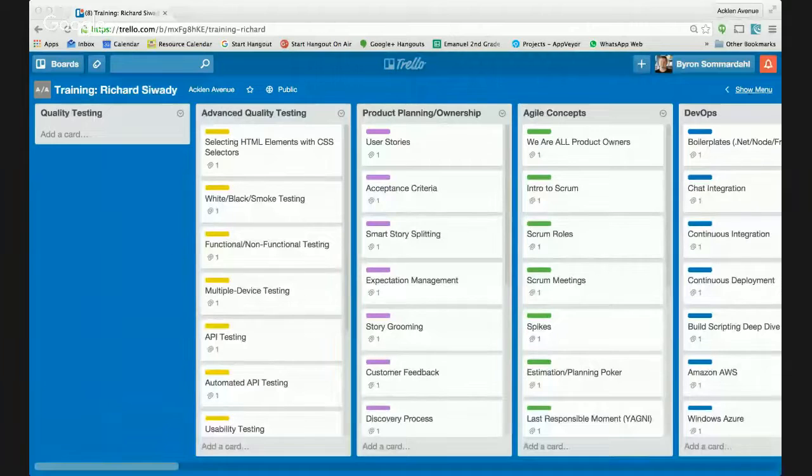I thought I would use Richard Suwati's board as an example. You can see that Richard has already completed the quality testing module, so he's already got his badge, but he's got a few more in here, advanced quality testing and things like that. And I feel like I'm an expert in some of these things, so I can vouch for Richard and vote for him on some of these things.